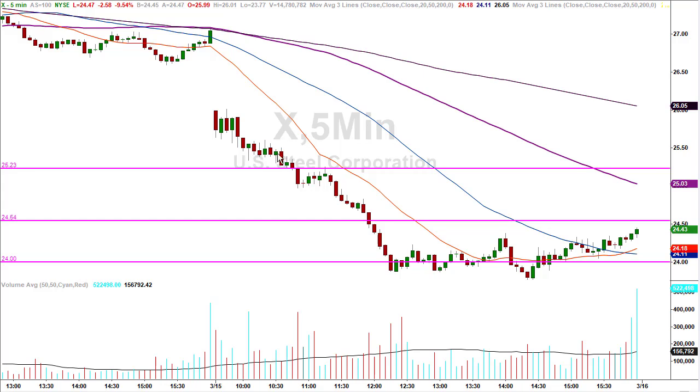US Steel did not come into the first number as we like them to. It's a manner in which situation: the second number they came into and the third number worked, and they started to bounce, and they really didn't have enough time left on the clock.